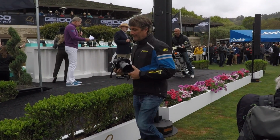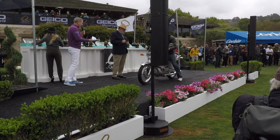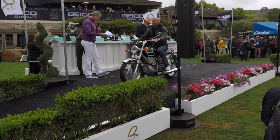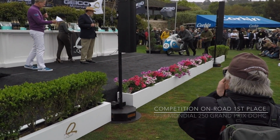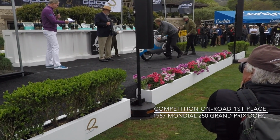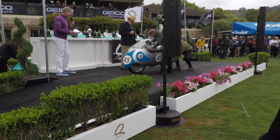This brings us up to our competition on-road award. And this is John Goldman with his 1957 Mondial 250 Grand Prix double overhead cam. Amazing motorcycle.